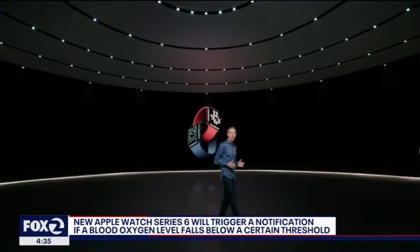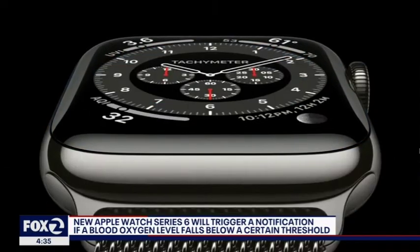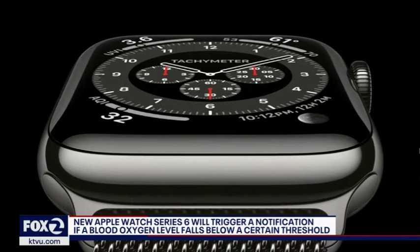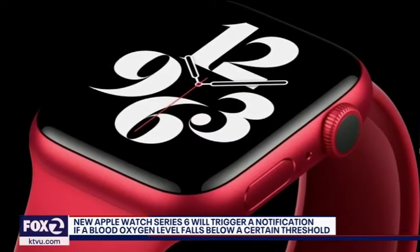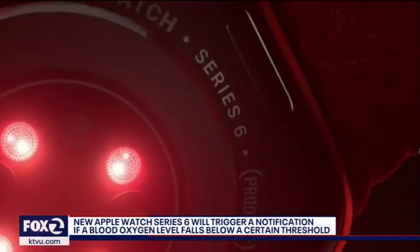Well, Apple held a virtual product reveal event today, all due to the pandemic. And one of the big announcements is a possible life-saving feature on the new Apple Watch Series 6. The company says this new sensor can measure your blood oxygen level from your wrist in about 15 seconds. That level can help manage the risk of respiratory or cardiac arrest. And if it drops below a certain threshold, well, then the wearer receives an alert.